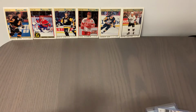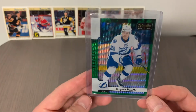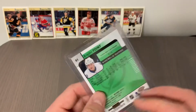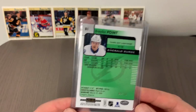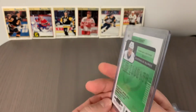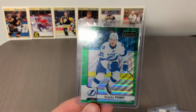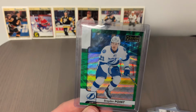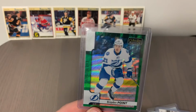In a similar vein, I also managed to pick up his OPC Platinum Emerald Surge. What a beautiful card. Nice green, nice lot of shine to this Emerald Surge variant, which is numbered 5 out of 10. This one is from the 2017-2018 series, with much the same thought process behind it as that overtime card. I think I picked both of these up on eBay in the off season at relatively low price points, and I'm just tracking and hoping to see some lift here from Brayden Point.